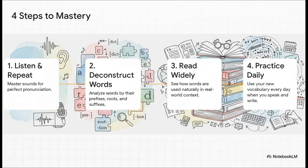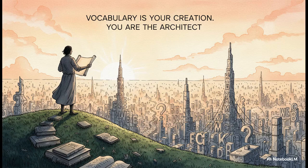Break it down into its prefix, its root, its suffix. 3, read everything you can get your hands on to see how words are used naturally. And 4, practice. Practice, practice, practice. Use your new words when you speak and when you write. And just remember, building a vocabulary, it's not some task you finish and then you're done. It's a lifelong project. But the amazing news is, you're not just a learner anymore. You are now an architect, fully equipped with the plans and the tools to build something incredible.